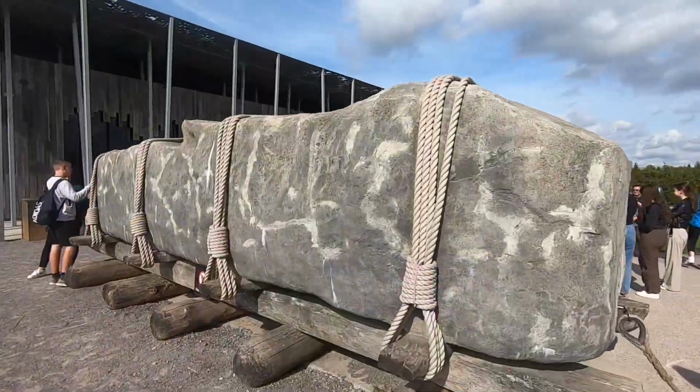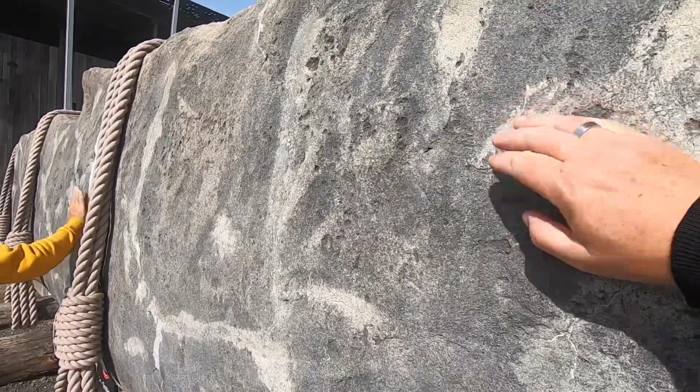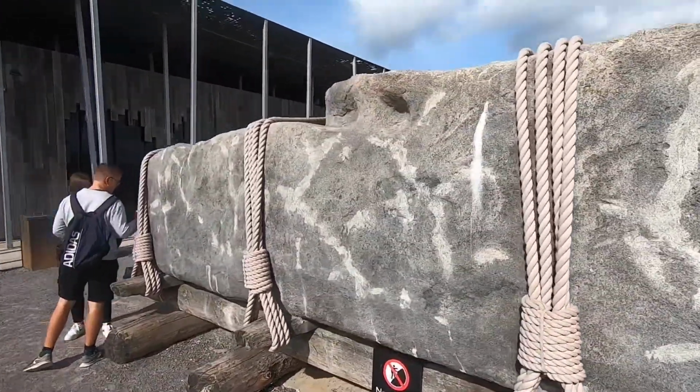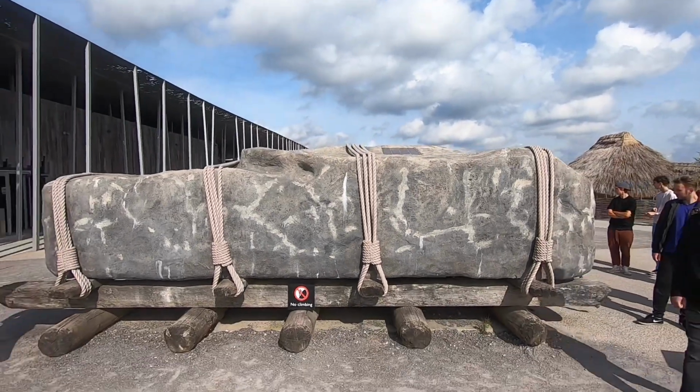So here I am at the Visitors Centre in Stonehenge, and there's this huge mock-up of one of the stones. In fact, it is hollow, but it does show you how, with the help of ropes and rolling logs, these were moved. If this is hollow, it does make you wonder if Stonehenge is actually hollow and not rocks at all.